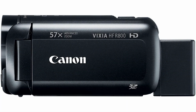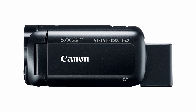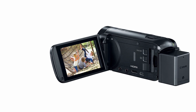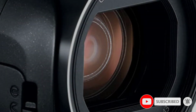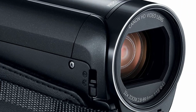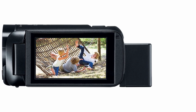The whole body of this camcorder is made of super durable materials, making it one of the most durable ones when compared to many others. The camcorder is packed with a full HD CMOS sensor, which works in combination with the Digic DV image processor. The videos shot with this camcorder will be brought to you with a 1920 by 1080 resolution, and it delivers astonishing clarity of whatever you want to record with it.